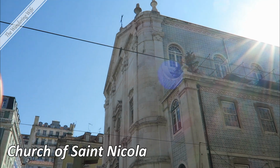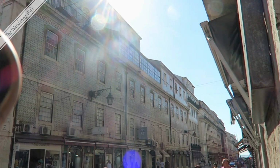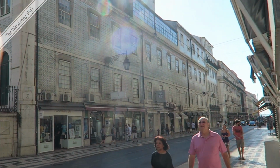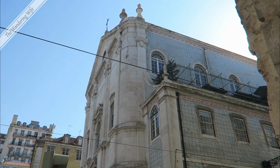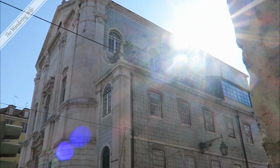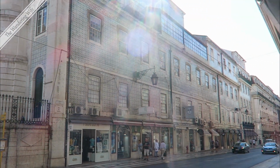This is the Church of St. Nicola, and you can see the church facade, but along the side you can just see it's a typical building with shops and apartments above. This church was ruined in the earthquake, and Pombal, being practical, decided that they needed the shops and the housing more than they needed the church. So the facade remains, but inside it's just shops and apartments.